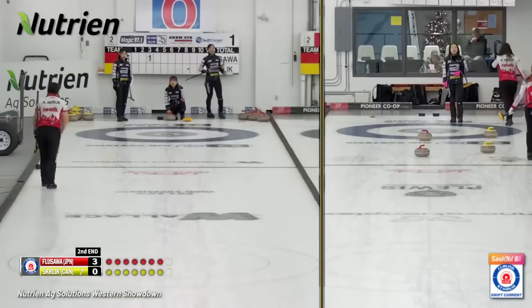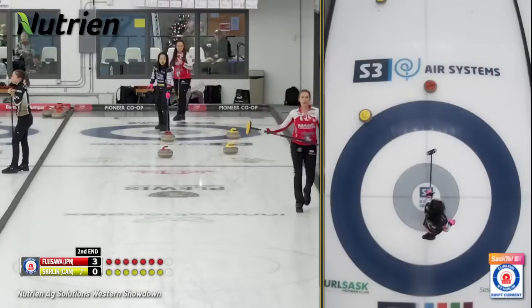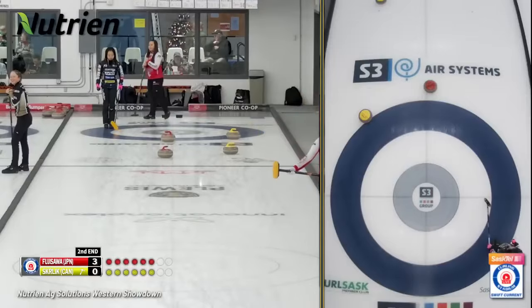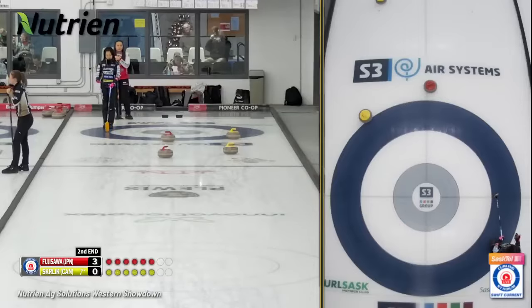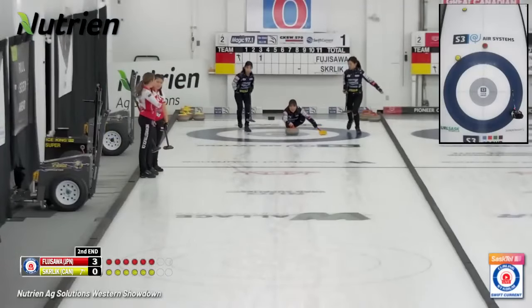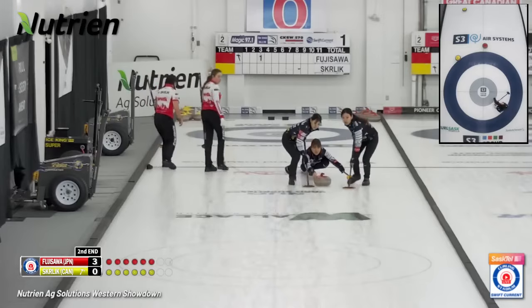Yeah, Skrlik got a little bit in too deep pretty early in that end, and a couple misses trying to clear things up. Desperation draw on her last. It just came up a bit heavy. Left a shot for 4, just barely too light on Fujisawa's last to bump it back for 4. But either way, Skrlik's getting to work here, looking to get herself back in the running for this game.